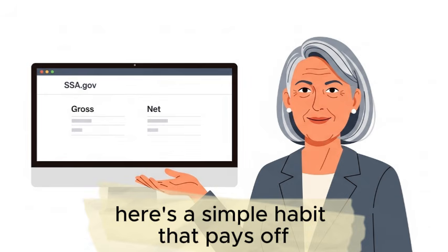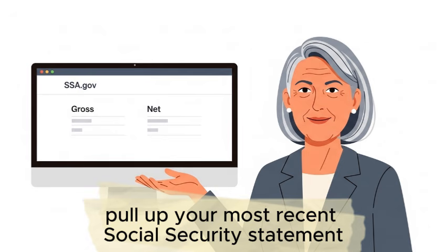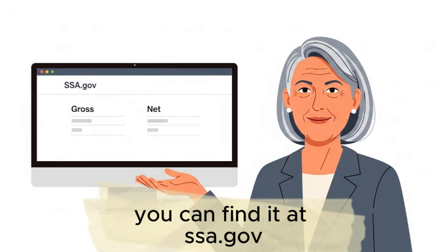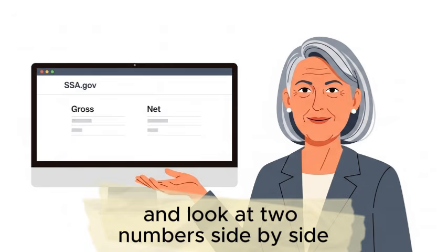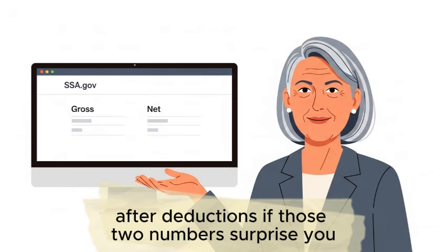Here's a simple habit that pays off. Pull up your most recent Social Security statement. You can find it at ssa.gov and look at two numbers side by side, your gross monthly benefit and your net deposit after deductions.